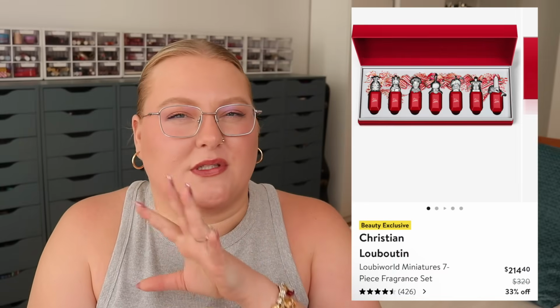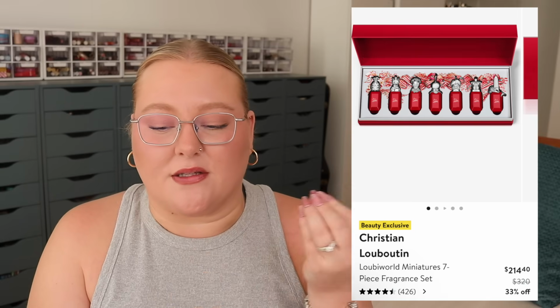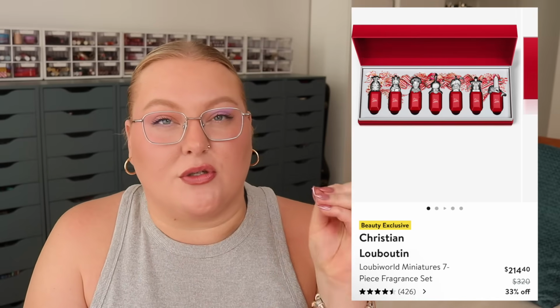There's also some Christian Louboutin fragrance sets on sale. They are a pretty deep discount. I feel like this is normally $320. It's on sale for $214, and it's a bunch of the little mini bottles of the Loubie World fragrances. These are the most adorable bottles.